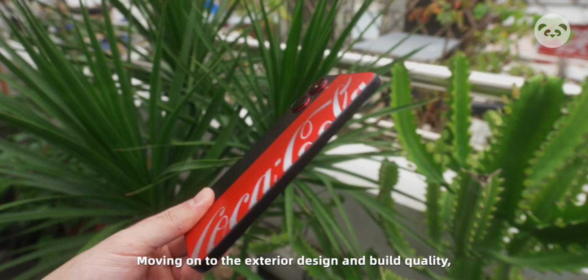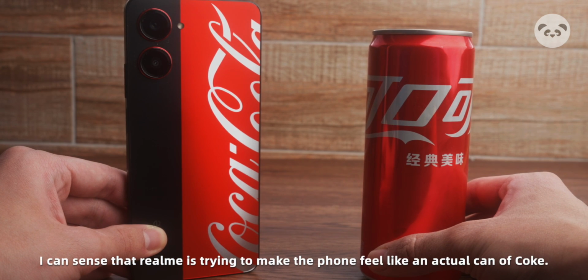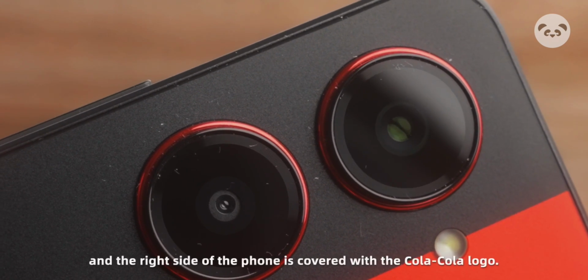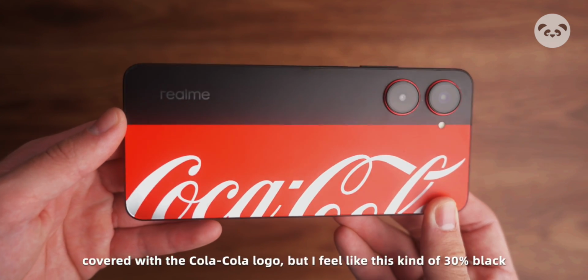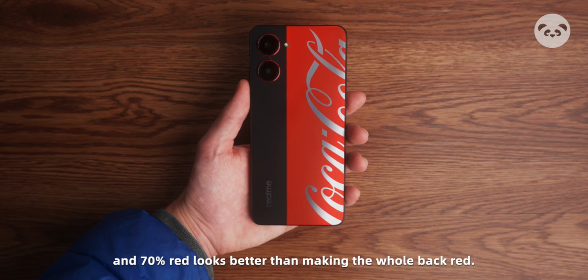Moving on to the exterior design and build quality, I can sense that Realme is trying to make the phone feel like an actual can of Coke. Starting with the new design, we see that the two camera rings have the iconic Coca-Cola red colors, and the right side of the phone is covered with the Coca-Cola logo. I had seen pictures online speculating that the whole back would be covered with the Coca-Cola logo, but I feel like this kind of 30% black and 70% red looks better than making the whole back red.